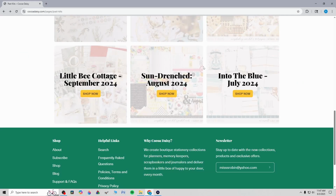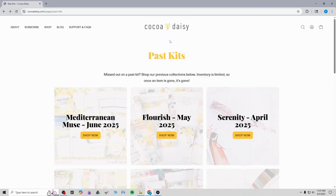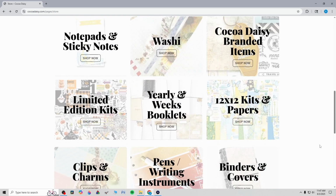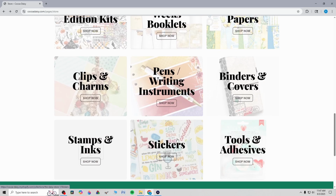So if you're looking at kits, that's what you get. Now maybe you're all about stickers or washi. So here's your washi. Here are your stickers.